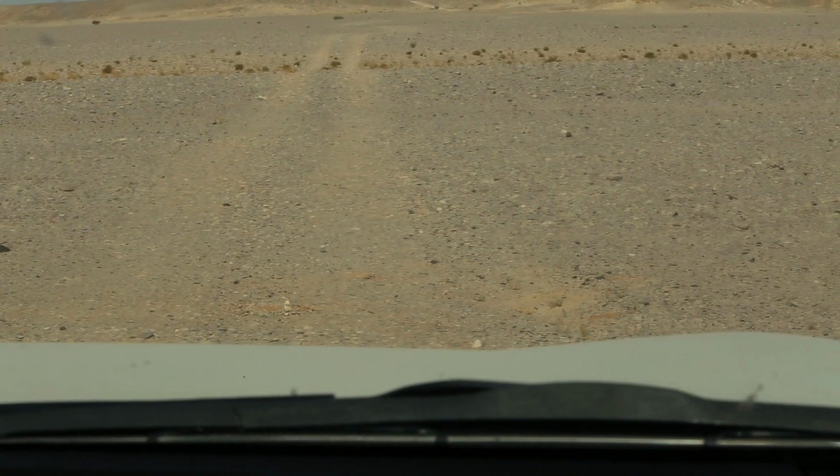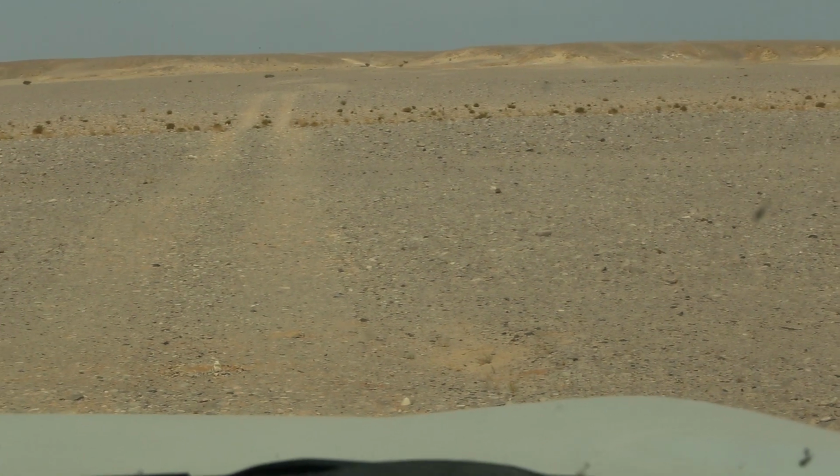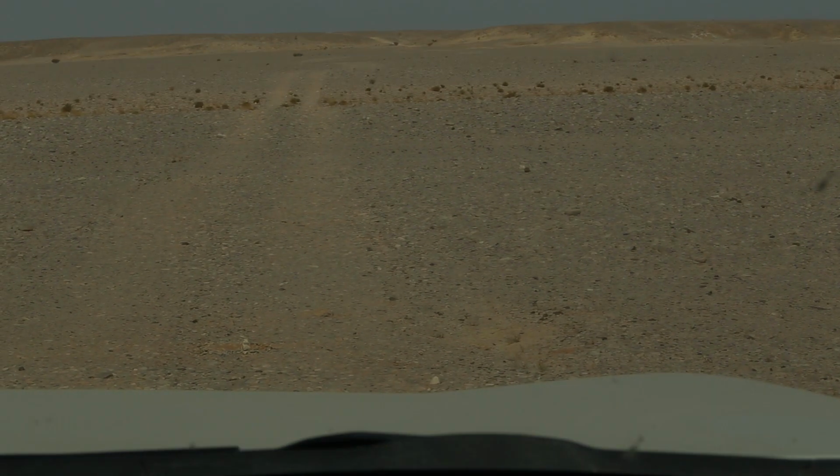We got a thomasi right in the middle of the road. Back out a little bit, you guys can see, right in the middle of the desert. This is thomasi. Here you have the habitat. So what we're gonna have to do is get out and most likely dig it out.